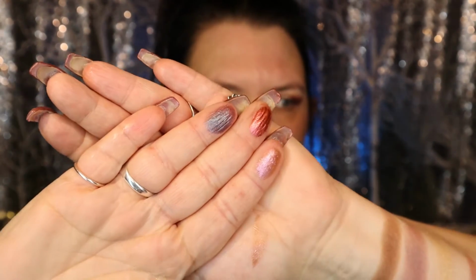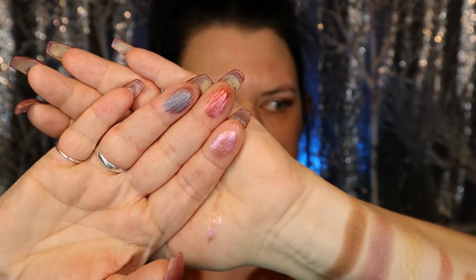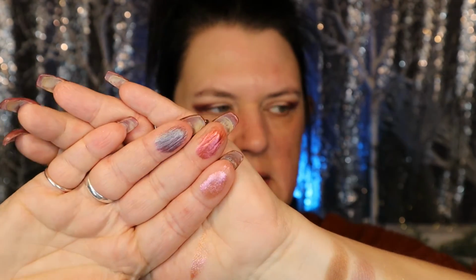Shameless is really pretty. It's like kind of a pink rose gold color. And Desire is also really pretty. And then I like Passion. So there's the little finger swatches of those three. And I mean, they're really pretty.